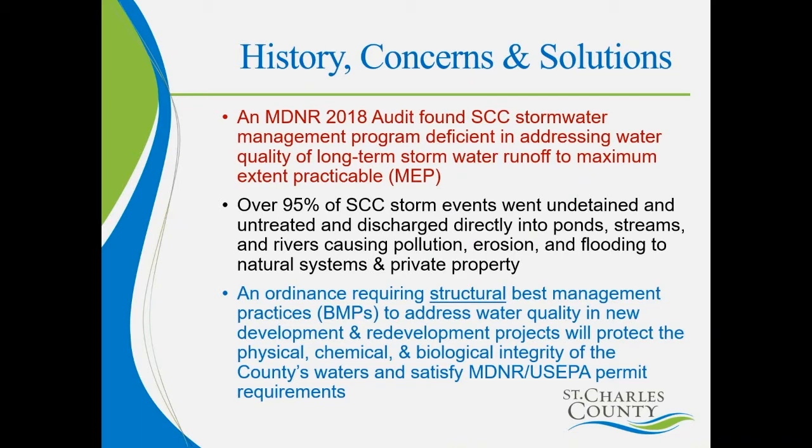Obviously, DNR felt that wasn't enough. Sometimes I'm not sure that when I hear DNR quote their language and I hear them quote the Clean Water Act, when you read that for MCM5, it tells you need to have structural and/or non-structural BMPs. And I don't ever hear the "and/or" part in that whole thing. So like I said, we were heavily reliant on non-structural.